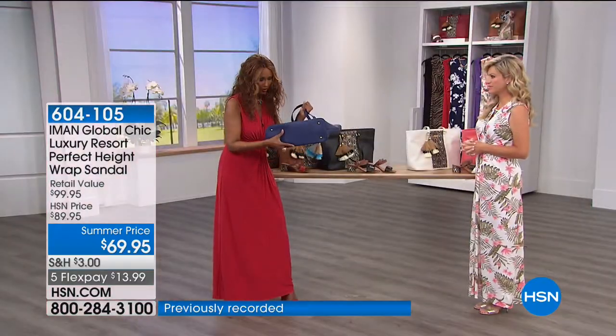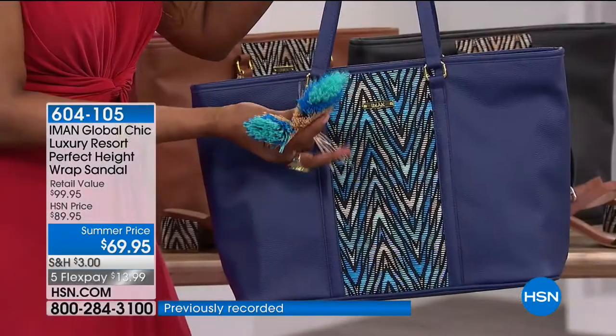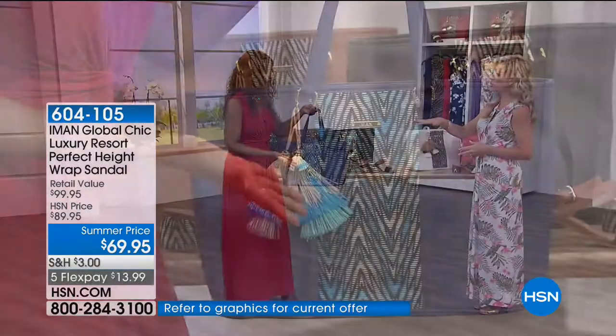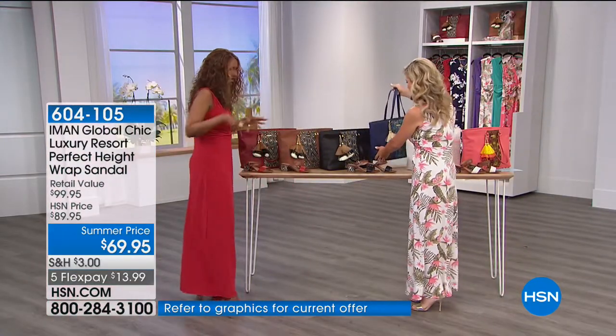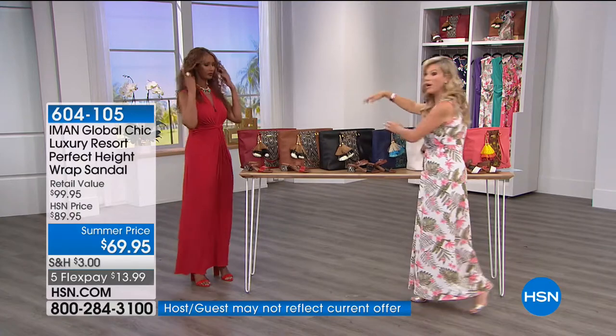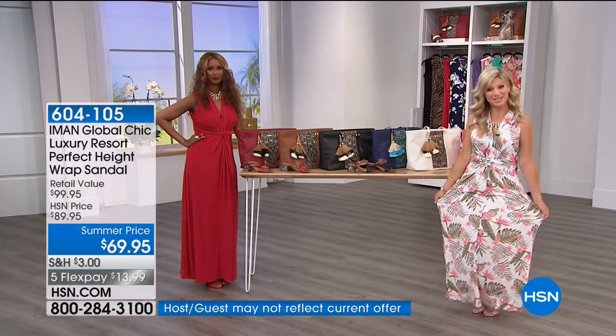Everything about the design is great, and then this beautiful raffia goes with it. Are you a tote girl too? Especially in summertime, because I carry a lot of stuff. Absolutely. So we have the perfect tote that matches the beautiful shoes, which all goes back to our Today's Special.